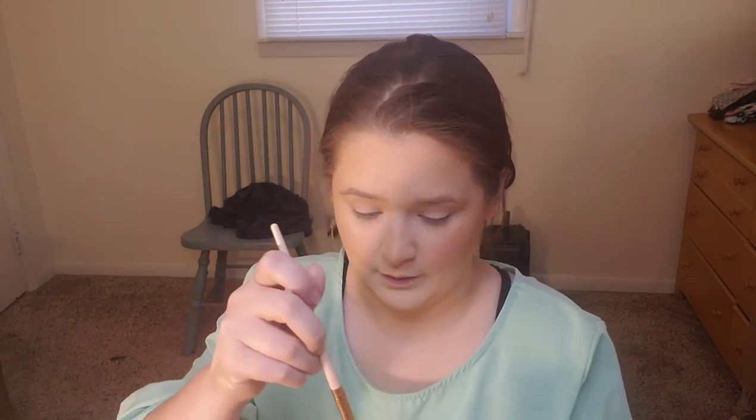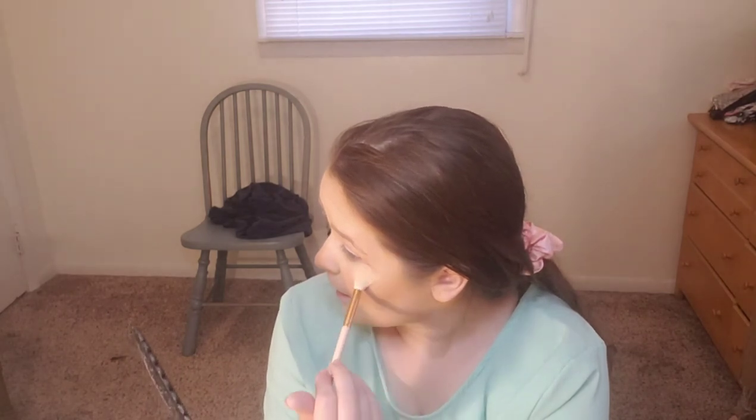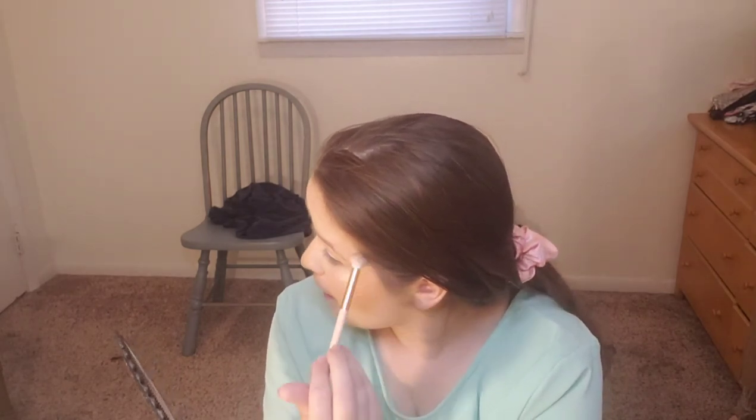We have a new brush, a different brush that has been wiped away. We're just gonna poke in it. Ooh. Okay, it's probably way too much, even though I probably put too much anyway. Yes.